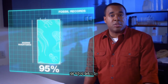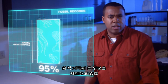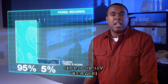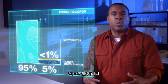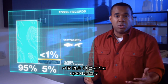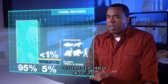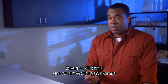95% of those fossils are marine invertebrates. That's a huge portion of the fossil record. Of the 5% remaining fossils, the vast majority are plants, trees, and algae. Less than 1% of that 5% are vertebrates, creatures with a skeleton on the inside. First are fish, then the rest birds, dinosaurs, and last of all, mammals and humans. Which poses another question. Marine invertebrates in the middle of Colorado?